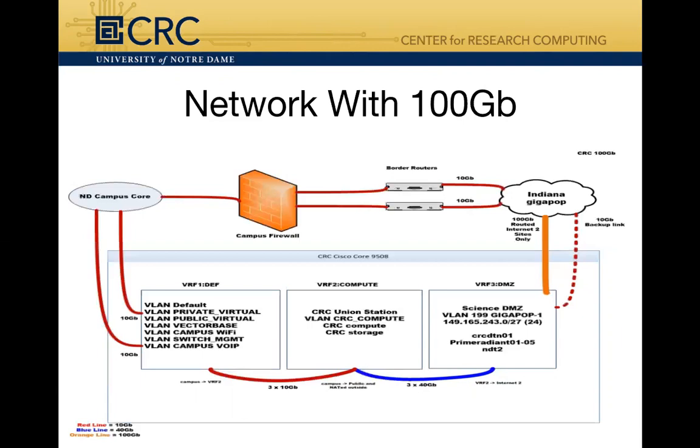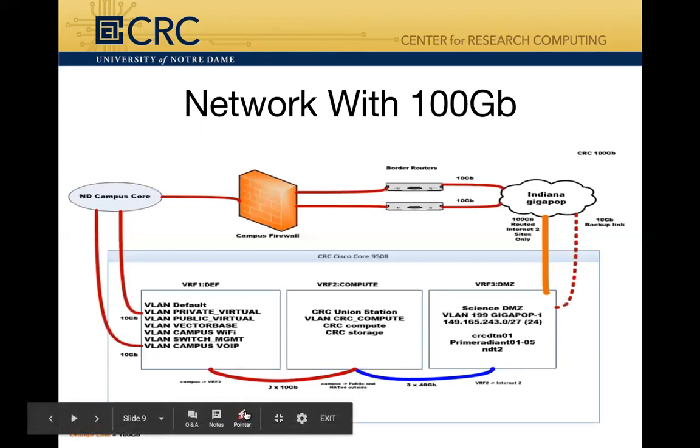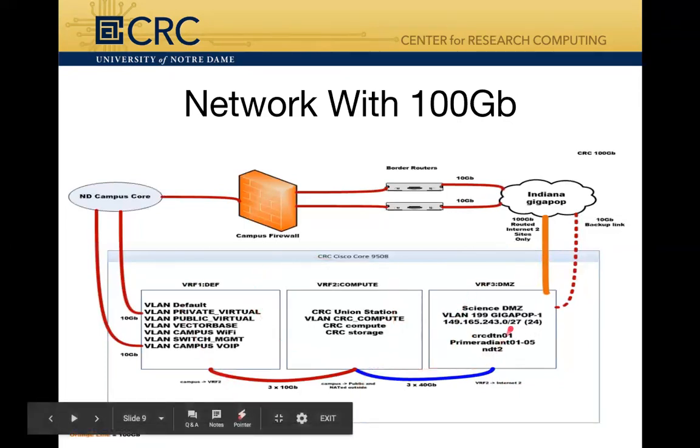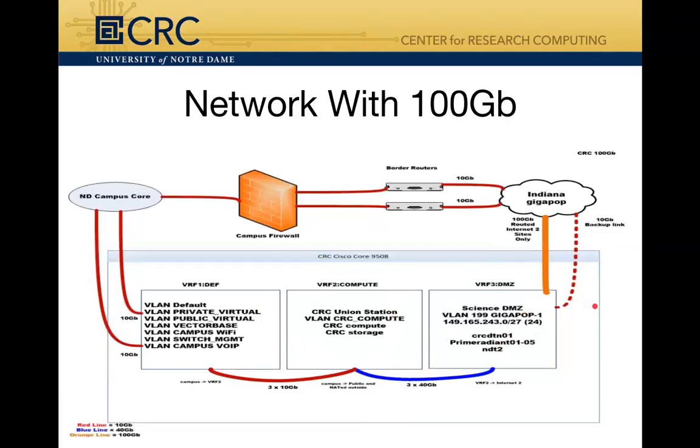Because not only were we going now to a single routing table, we now needed 3. And there's a reason for this. So we got rid of the router, which was over here on the left side, and now the campus 10 gig is going straight into our core with a backup 10 gig into our core. And now on the other side, on the Indiana Gigapop side, we have fiber running directly into our data center that also comes directly into our 9508. Now we needed to DMZ this off so that we could have our science DMZ without affecting our other resources. So what they came up with was running 3 routing tables in our core.